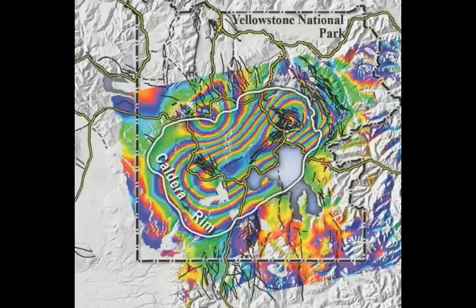The southwest and northeast parts of the caldera floor rose 4.3 inches and 5.9 inches respectively, while the north caldera rim near Norris Geyser Basin subsided about 2.8 inches. And this is in a 2-year period. Scientists at the Jet Propulsion Laboratory realized that under certain circumstances, SAR images could be combined to produce derivative images called interferograms.